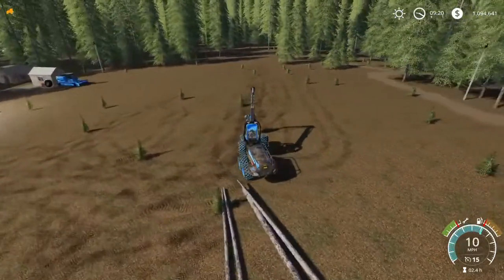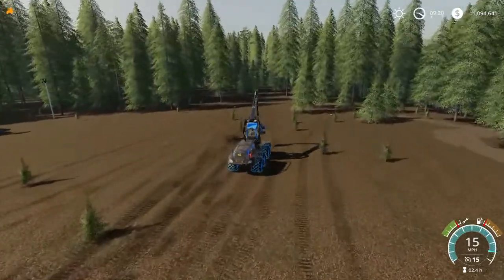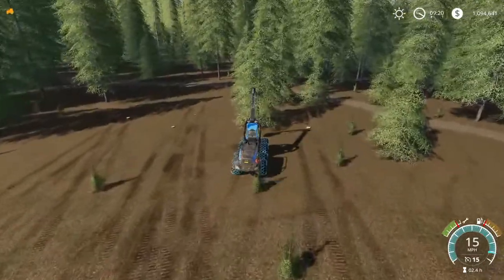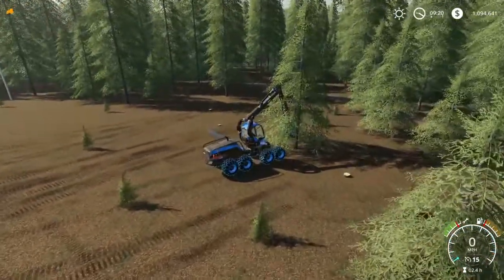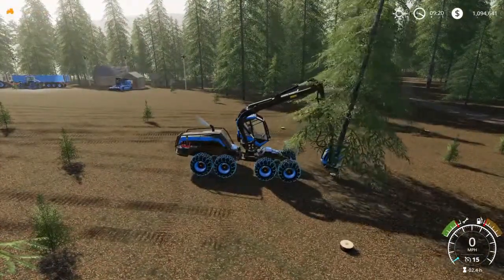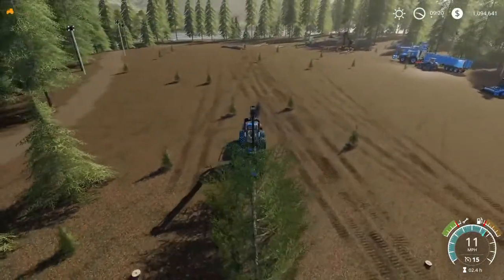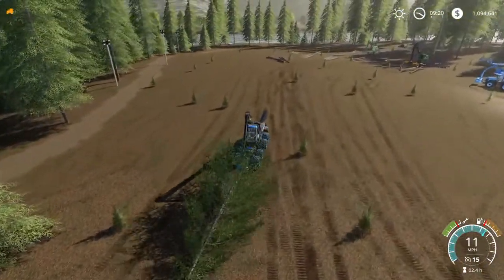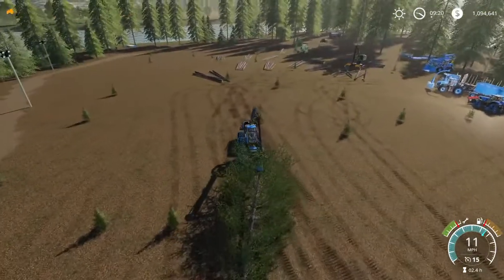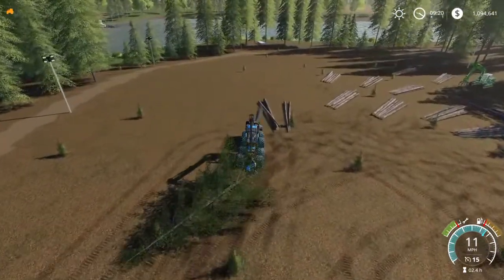I got 4 sticks there. Let's see, medium trees, those all smalls. We got a couple mediums here I'll take. It's like 3 over here. Let's see, we start getting a lot of room in between. But it's nice being able to have all the space and not have to worry about anything.